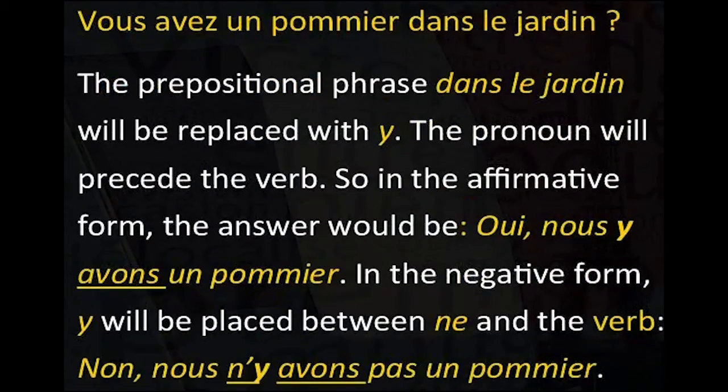Vous avez un pommier dans le jardin? The prepositional phrase dans le jardin will be replaced with y. The pronoun will precede the verb. So, in the affirmative form, the answer would be oui, nous y avons un pommier. In the negative form, y will be placed between ne and the verb. Non, nous n'y avons pas un pommier.